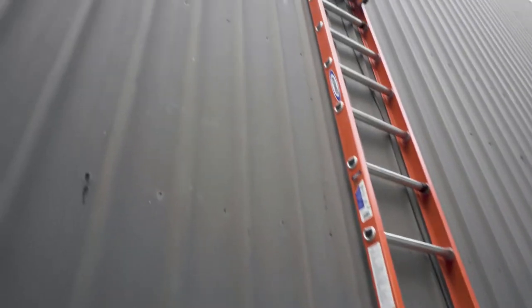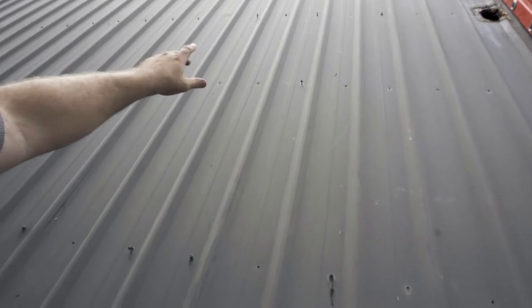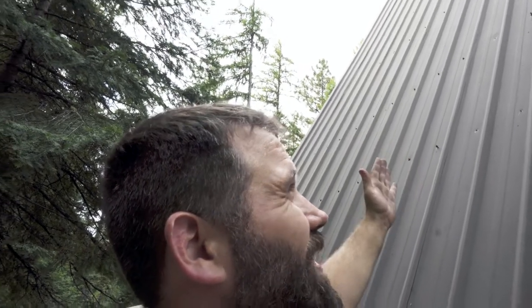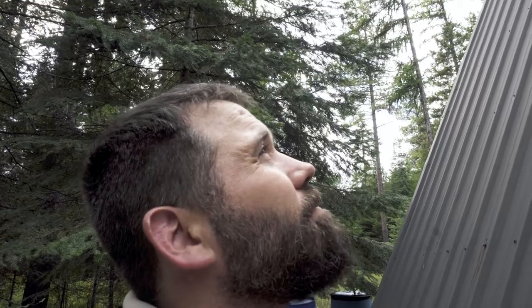Got all the screws out of most of these two sheets that we have to replace entirely. And then I have to go through and loosen up all of the ones next to it for 4 feet on either side. Actually, 8 feet it's gonna be, because I think it's about in the middle, to remove that sheeting, the plywood sheeting underneath.